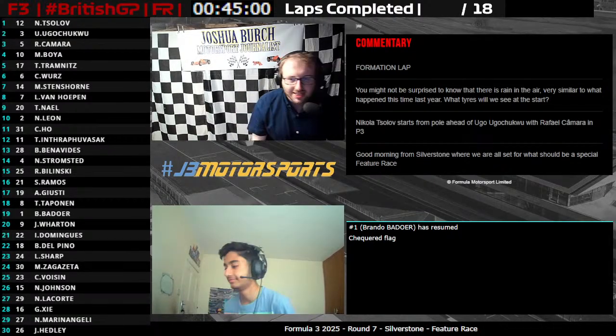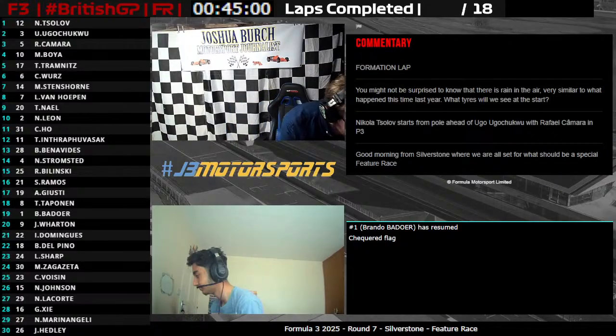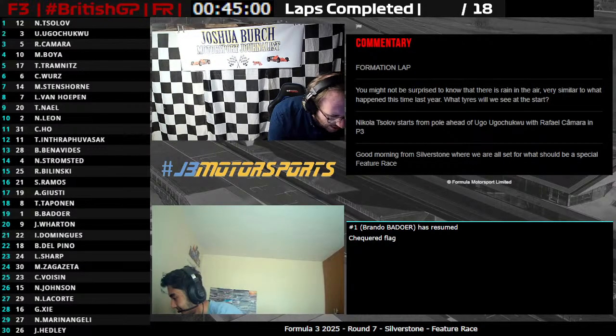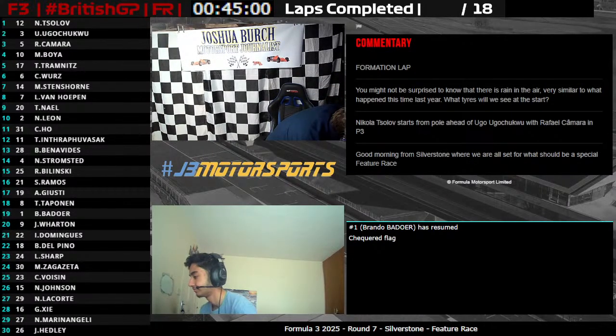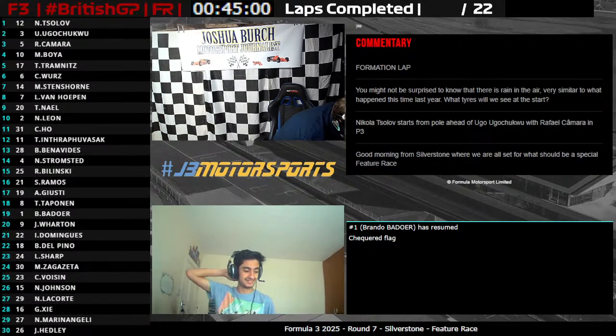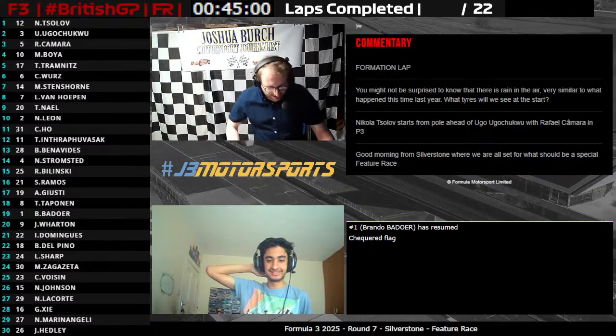Surely those on the slicks are going to have to come in for full wets. I'm trying to see who's on slicks and who's on wets. Not really actually changing it around. Okay, this is going to be the weekend from hell. Look how wet it is down into Copse.